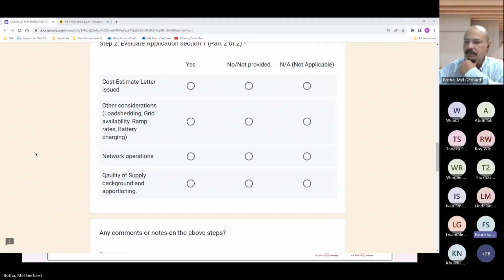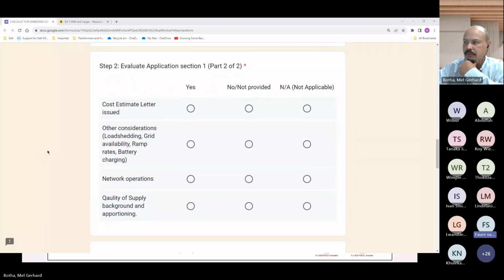Okay, so you need to submit your opinion up to step 2, and then for step 3, you're just going to select not applicable for now. We will just duplicate that for the next sessions. The cost estimate letter we will do in the next activity, so of course that's not issued yet.